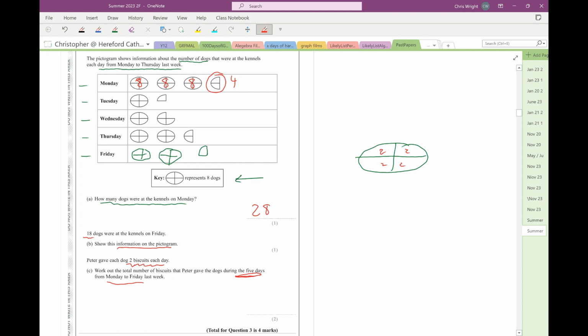Right, well, let's have a look at Monday. We already know that there are 28 dogs in the kennel on Monday. Now, if he gives each dog 2 biscuits each day, let's work out how many biscuits that is on a Monday. If there are 28 dogs, I'm going to do 28 times 2 to work out how many biscuits he gives away on a Monday. 56.